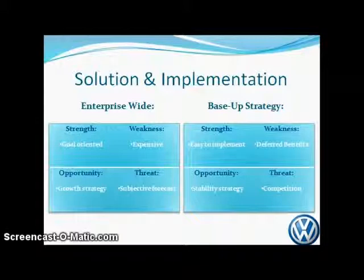To begin with, the enterprise model has the strength of being goal-oriented, which helps the company define their overall strategies to both managers and employees. However, this method is also very expensive, as it requires significant investments to implement the project as soon as possible in a company-wide plan. Externally, the enterprise model has the opportunity to be a pro-growth strategy, and it can be fiercely competitive with other car manufacturers. Also, the enterprise model has a threat of subjective forecasting due to the goals approach that determines the company's planning.